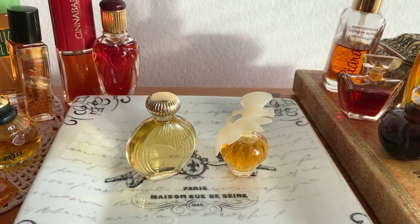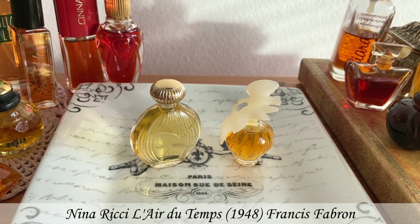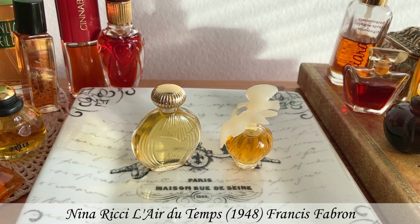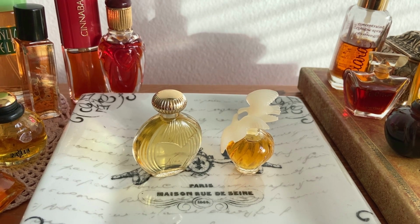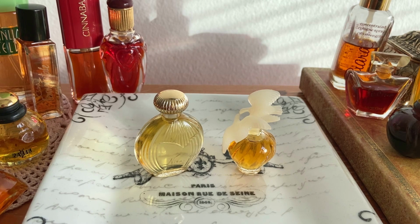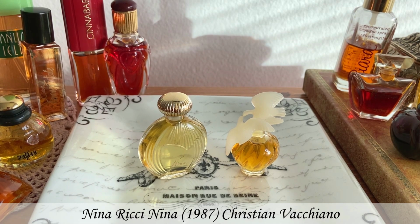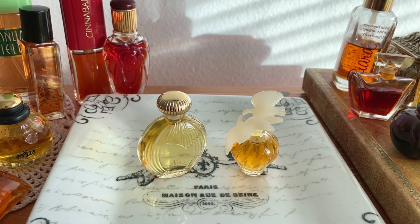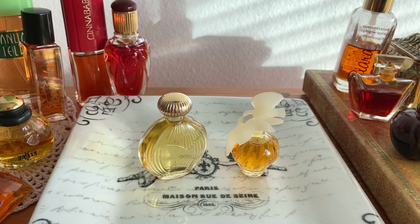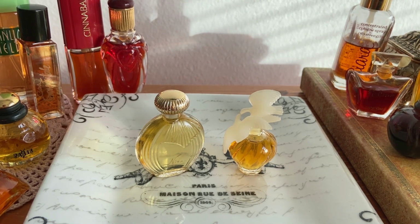Moving on, we've got two fragrances from Nina Ricci. The first one, we all know the first one, it's L'air du temps, and it's the original one from the 1940s. This is a carnation fragrance. I've got to say I'm not the biggest fan of this one, but it's a nice vintage fragrance for sure. But the other one is Nina, the original Nina from 1987. And this one is kind of a weird one. I can't really smell it on paper, but I do smell it on my skin. I smell something green and aldehydic, but to me this does not smell like anything. Maybe it's gone off, I don't know. I will try it again. I don't want to do it a disservice.